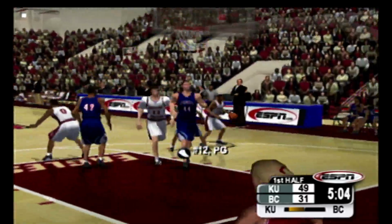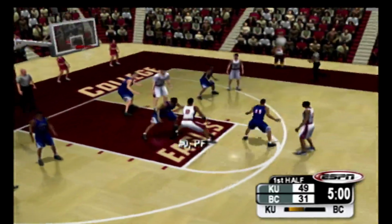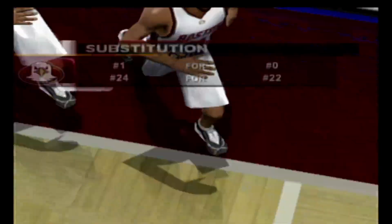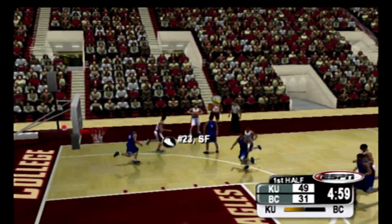45 twist. Down low. 25 is tagged with a reach-in. That's his first foul of the game. One will come back into the game. The senior forward comes off the floor for now.